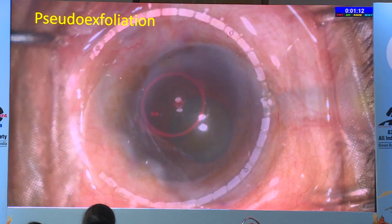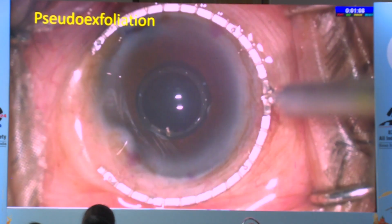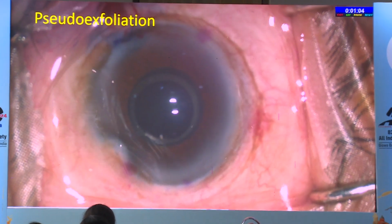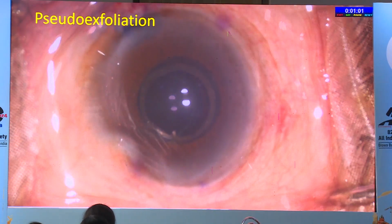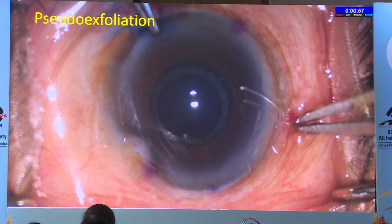Pseudo-exfoliation patients, small pupil, thin tissue. We can just dial in the size of the capsulotomy as needed, or use pupil expanders. Again, we have access to the anterior chamber to really maximize the pre-capsulotomy conditions.